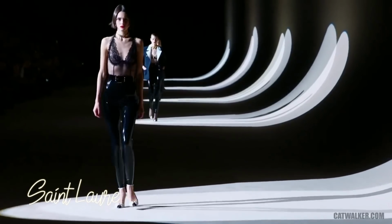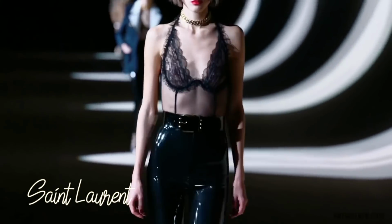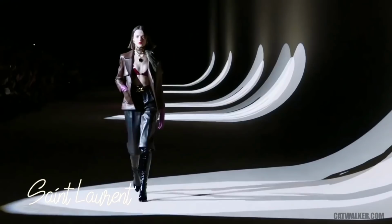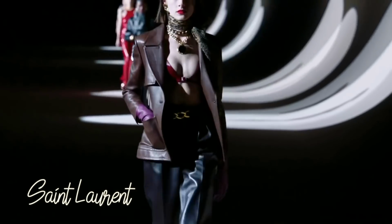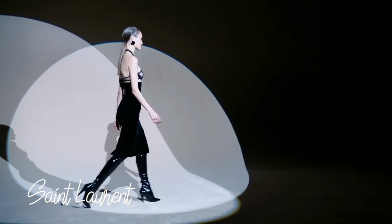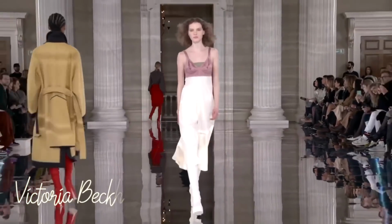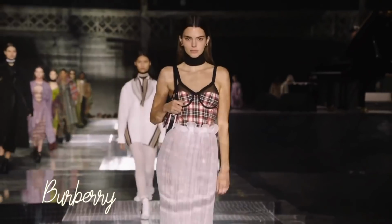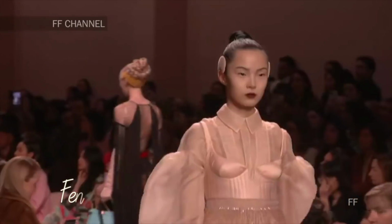The thin line between lingerie or underwear and outerwear is dissolving. We see so much lingerie out and about on runways, especially in the Saint Laurent show. Oh my goodness, I think every second or every third model was wearing a bra of some sort or something see-through, which tells us that we need to embrace this and maybe wear something a little bit more covering.